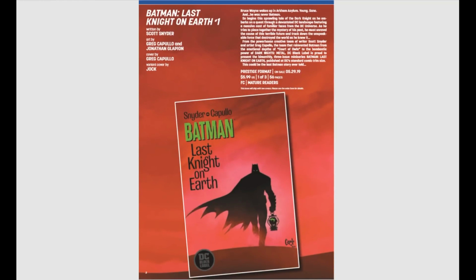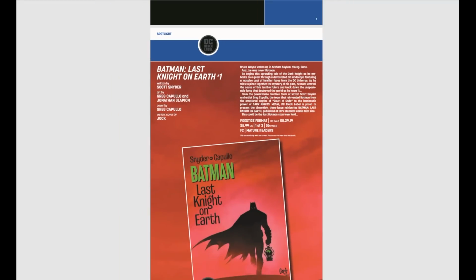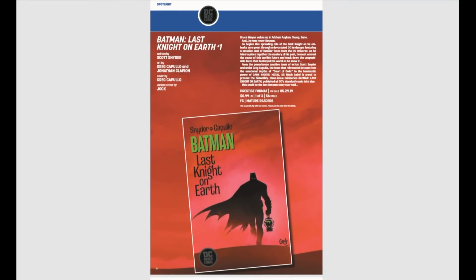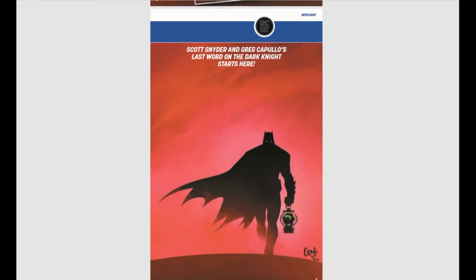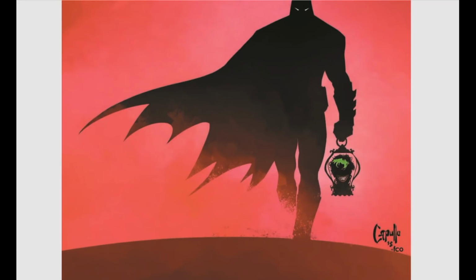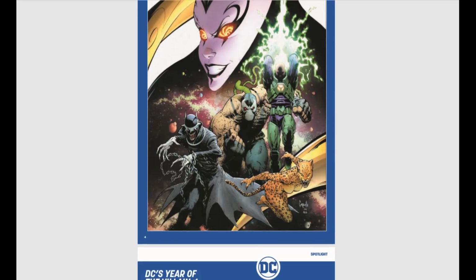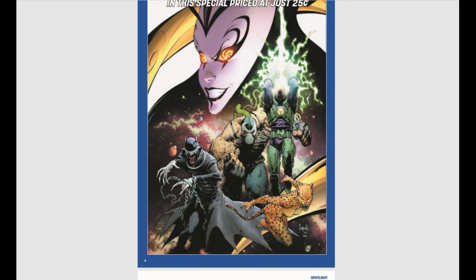Next book, Batman, Last Night on Earth. And this is a Scott Snyder, Greg Capullo book coming out. Variant cover by Jock. Bruce Wayne wakes up in Arkham Asylum, young, sane, and he was never Batman. That actually sounds like a lot of fun. This is coming out under the Black Label imprint, so expect some mature themes on this one. That cover looks really cool, and look at that. I think that's the Joker's head in a lantern, and I don't know what's going on there, but wow, that looks amazing.